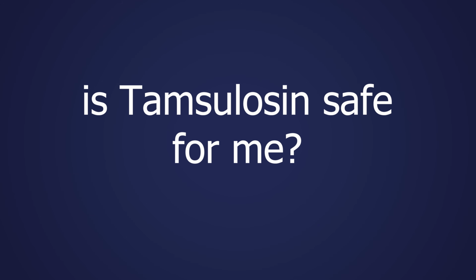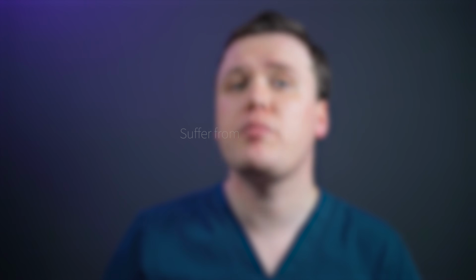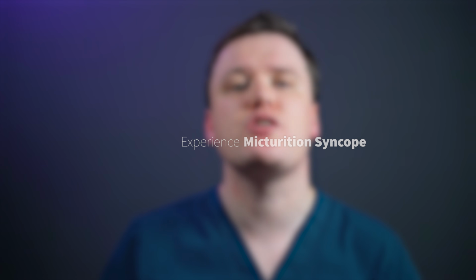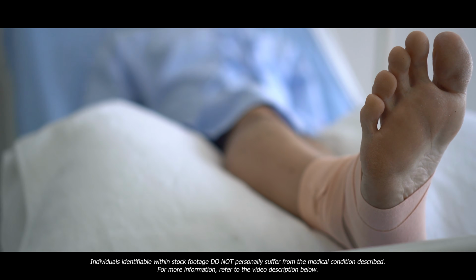Are there any individuals who shouldn't use Tamsulosin? It's advisable to speak to your doctor if you suffer from any of the following problems. You've had a previous allergic reaction to this medication. You suffer from postural syncope, where you feel dizzy on standing due to a drop in your blood pressure, or those who experience micturition syncope, feeling dizzy after passing urine. This is because this type of medication may worsen your symptoms, increasing your risk of falls and subsequent injuries.